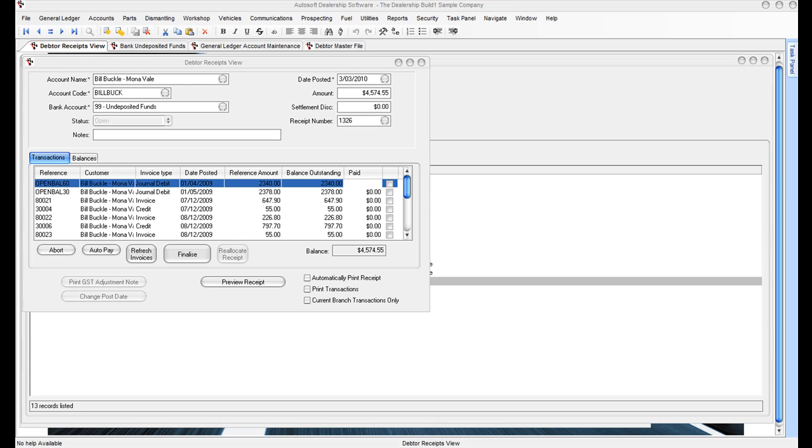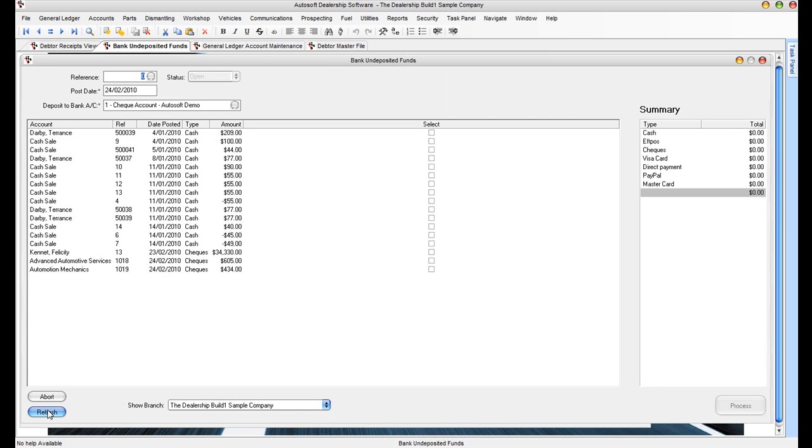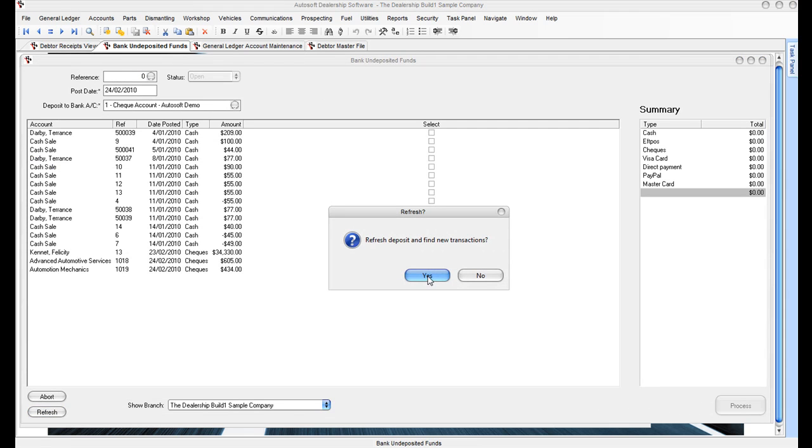The system is largely driven by programming procedures that take care of most of the day-to-day functions, including the double entry. Let's look at this debtor receipt, for example. We receive that here with an auto pay, and the program runs a receipt straight into the banking.